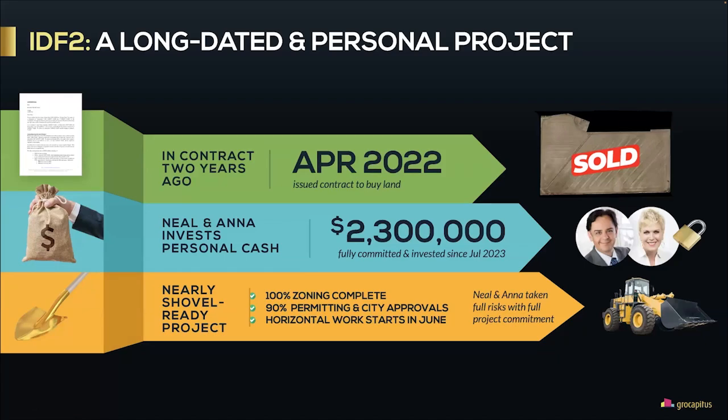So in July last year, Neal and I invested 1.9 million to buy the land, and we put in about another $400,000 for architectural design, permitting, zoning, stuff like that. So that really shows our level of commitment. Millions of our personal cash was in for a year to get this project going. Now, we don't expect to get that initial money back out of the project until July this year, but we just didn't want to miss out on this fantastic project.